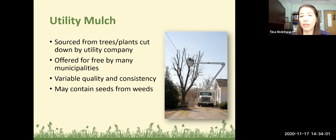You just want to be careful for any weedy invasive seeds. You really want to know what you're getting when you're choosing a utility mulch so that you're not spreading invasive species. And these are offered free by many municipalities. And then also you can try chip drop. Now, check the internet for it because it is quite comical. They let you know that you don't have a say in the quantity or quality of mulch that you're getting, but in some instances it could be a good fit. So there's a lot of companies out there that will happily share this with you.